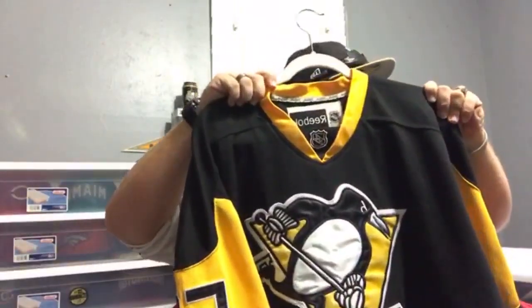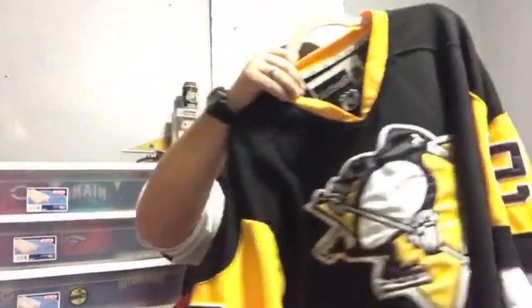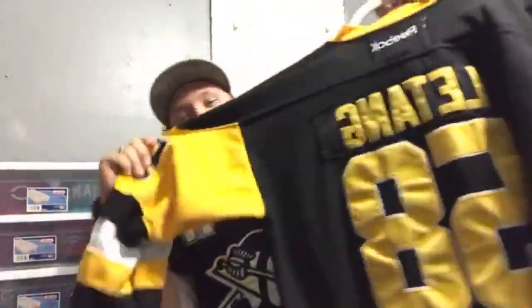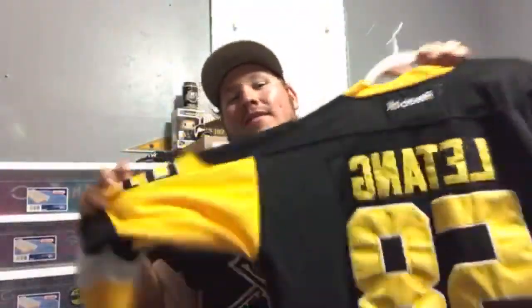What? And as I don't know if anybody can hear in the background, it's my wife saying, because it's mine. Because, yes, it came in a little tight for me. So, being my wife's favorite player, this is now her jersey. So, she was very reluctant to even let me pull this one out for the video tonight.